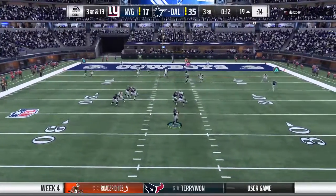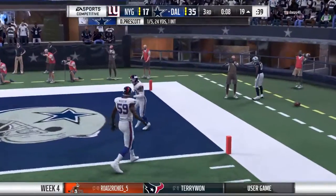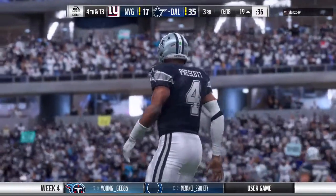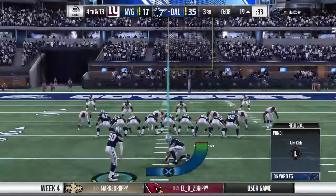Prescott from the gun. And he fires one, but incomplete. Let's face it, perfection is something we all chase, whether it's playing this game or whatever we do. Hard to attain, but that's what they were searching for as that pass goes incomplete.